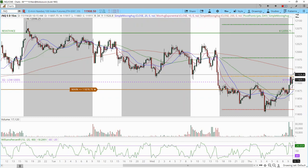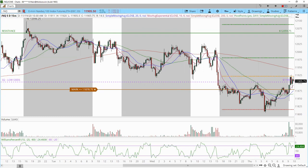We want to maintain this area and we want to break above 20. We break above 20, we're going to start moving higher. And we just had a high of 20. I didn't take any profits, by the way.